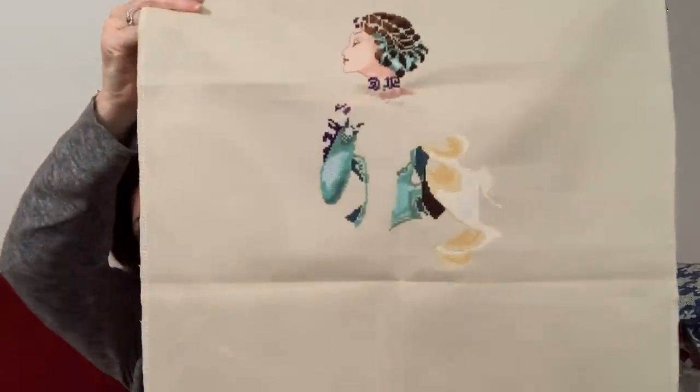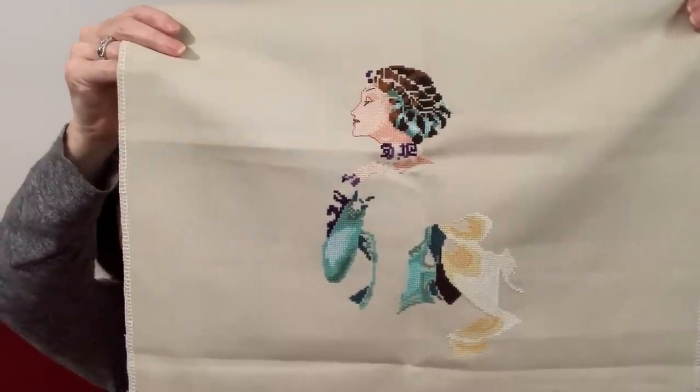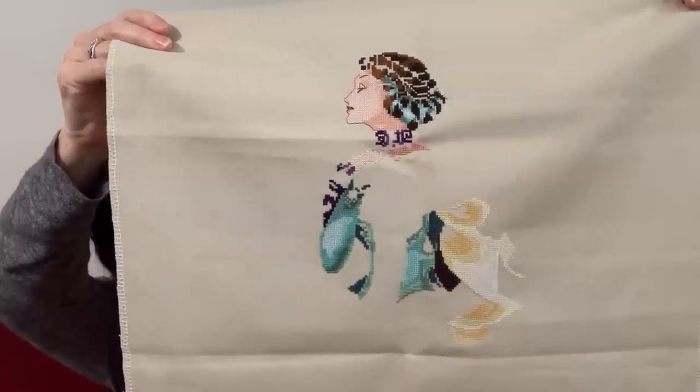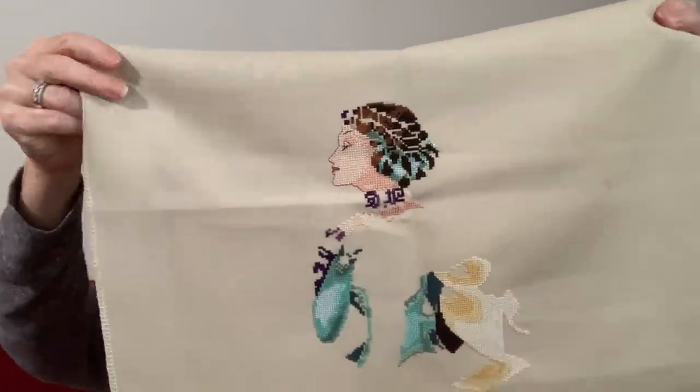I have some of the whisper thread in here, it fell out. And I started a top middle start. So I started at her head, and this is where I am on Autumn Queen. I actually thought I was farther along on her. I thought I was down in her skirt, but I guess I'm not. Oh goodness. So I wanted to get her face done.